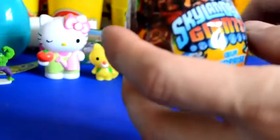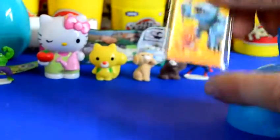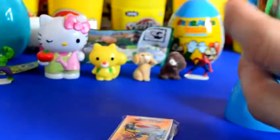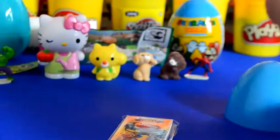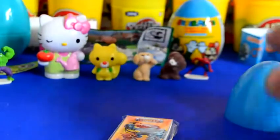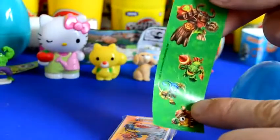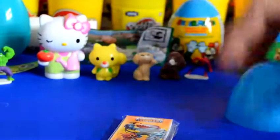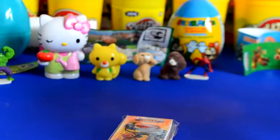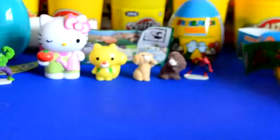Let's look at the Skylanders Giants surprise egg. And this one feels heavy as well. But we'll see what's inside. So we have a book, which is really cool. Here is the list of surprises you could have. We got some jelly beans, which is compulsory. And we also have some cool stickers as well. Really nice.